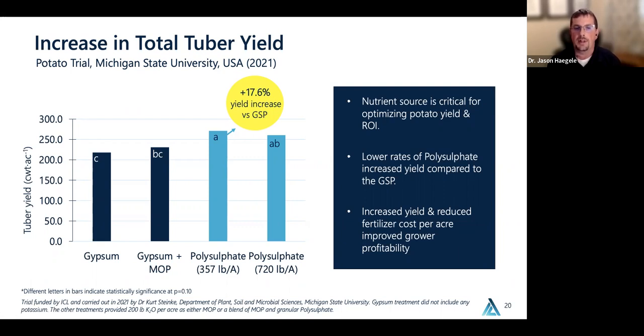And the other thing that I want to point out here is that the gypsum application rate was 1,000 pounds per acre. Now, if you do the math, comparing that 1,000 pounds of gypsum to 357 pounds of polysulphate, with polysulphate, we were applying almost 190 pounds less calcium per acre and nearly 120 pounds less sulfur per acre compared to gypsum. And so, again, that comes back to the idea that nutrient source matters. It's not just about the rate, but it's also about the availability of the nutrients within that fertilizer product. And certainly that has a huge impact on yield, quality, and ultimately return on investment to the grower.